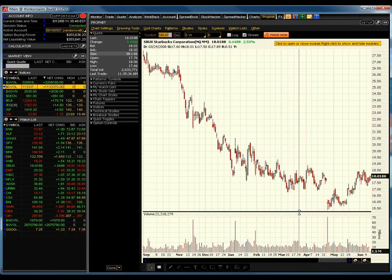And in those cases, sometimes you can't find those long-term options. You can do LEAPS, but the downside is that they're going to expire at some time in the future.